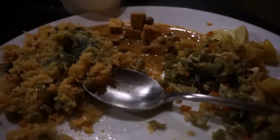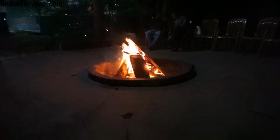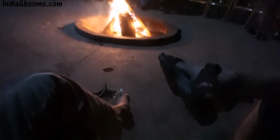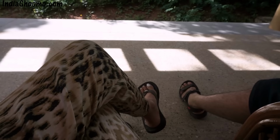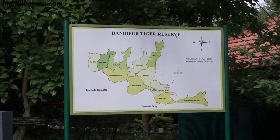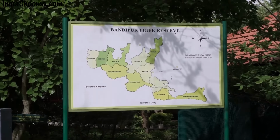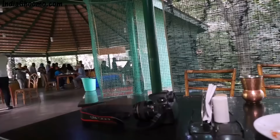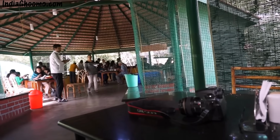At 7:30 p.m. a wildlife movie was played in a room next to the reception area, followed by dinner and a bonfire, after which we turned off the lights. Early the next morning at 6 a.m., the management had arranged for one more jeep safari into the tiger reserve, which we willingly skipped and decided to just take a walk around the property and relax because we had a long drive ahead. At 9:30 a.m., we had our breakfast and then checked out from the resort.